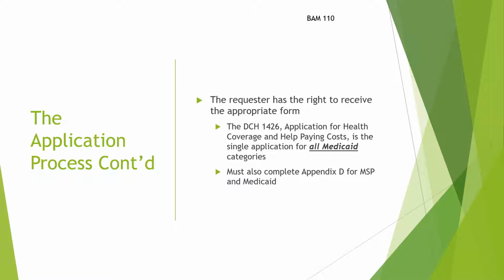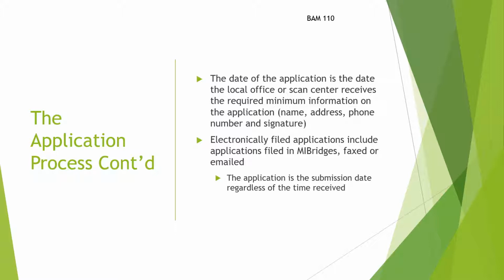The beneficiary requesting assistance has the right to receive the appropriate forms. The DCH 1426, also known as the Application for Health Coverage and Help Paying Costs, is the single application for all Medicaid categories. They must also complete Appendix D for MSP and Medicaid. The date of the application is the date that the local office or scan center receives the required minimum information on the application. The minimum information needed is name, address, phone number, and signature. Electronically filed applications include applications filed in the MyBridges website, faxed, or emailed. The application is the submission of data regardless of the time it's received.